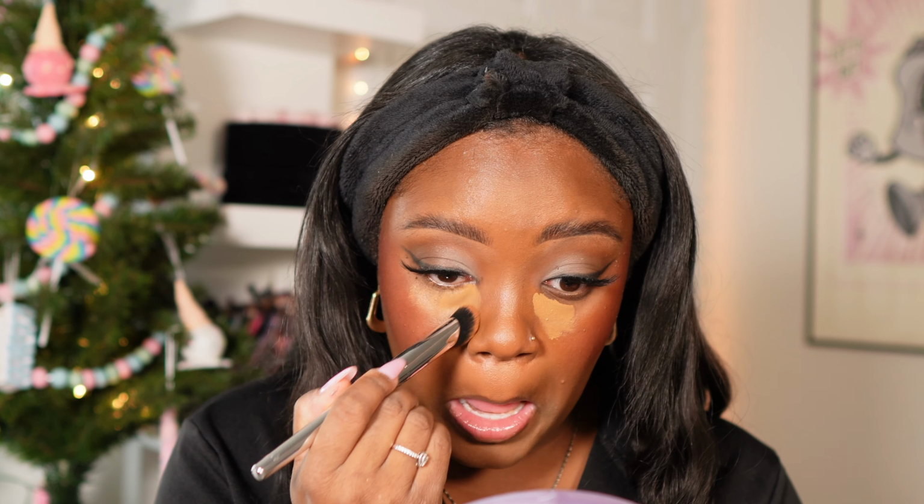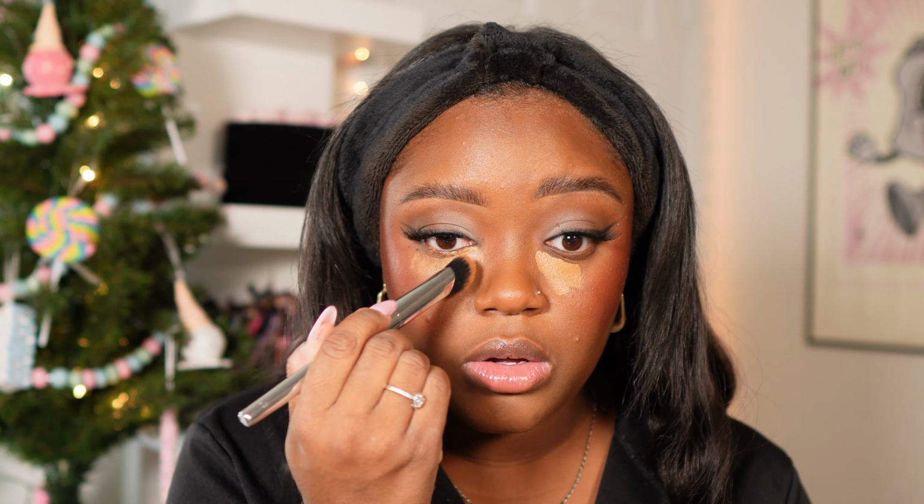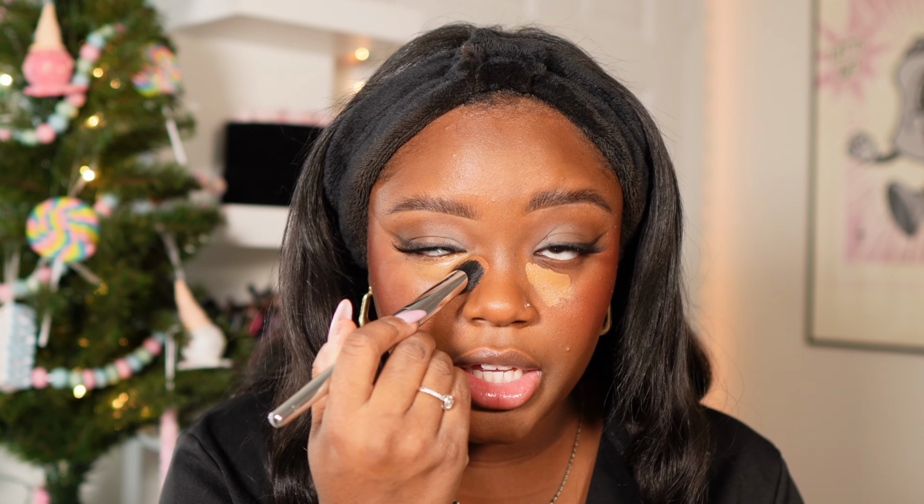I just love how dense this is. I am going to go in with my sponge though, just to kind of blend it in. Under eyes is the best part. Just look at how thin this is, but it still covers. I really like this concealer.